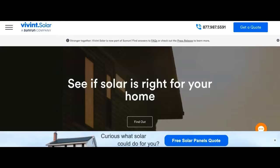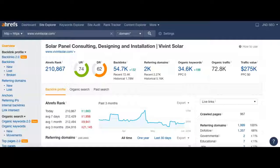As a quick comparison, I want to look at Vivint Solar here. I'm going to do the same thing, put them into Ahrefs. "Solar panel consulting, designing, installation" keyword. They got their name up there as well to be found. 2,000 referring domains, sending them back about 54,000 backlinks. 34,000 keywords, sending them back about 72,000 organic visitors per month.